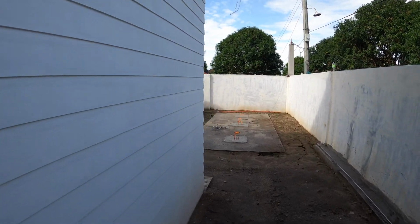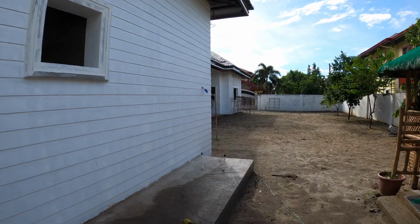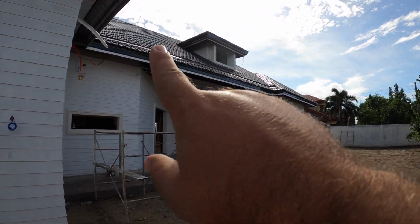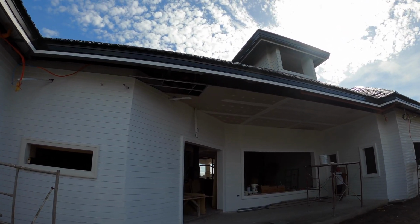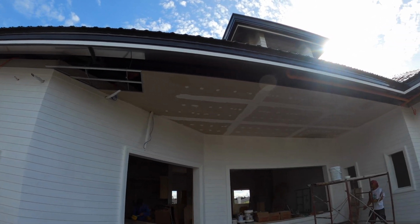And the last person to show you on the outside is Mr. Wilson, and he is continuing with the painting and with the mud and tape for the portions of the panel up here as well, above the patio.